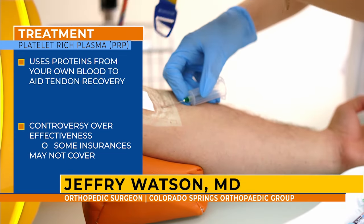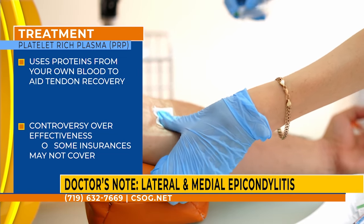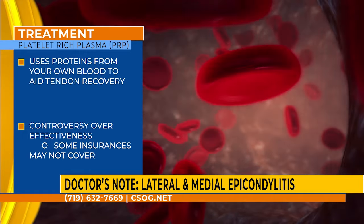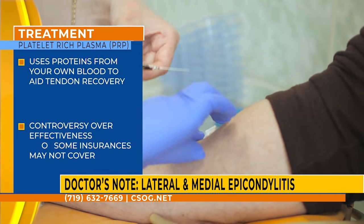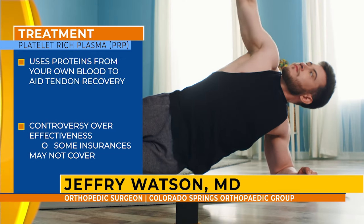Other modalities, you'll hear people getting platelet-rich plasma injections. Platelet-rich plasma is your own blood, basically. It's your own stuff. There's no disease transmission from it, but it's your own blood that is centrifuged, separating it into layers. And the layer that has the platelets basically has a high concentration of, it's not the platelets themselves, we're not talking about blood clotting, it's the proteins that are mixed in with that. It's very controversial as far as how effective it is, but there's some evidence suggesting for tendinopathies like this, it can help the tendon recover.